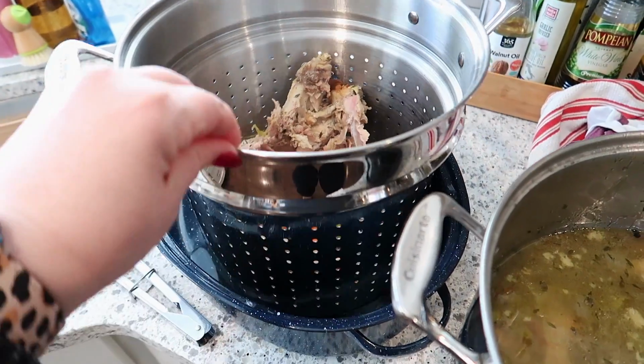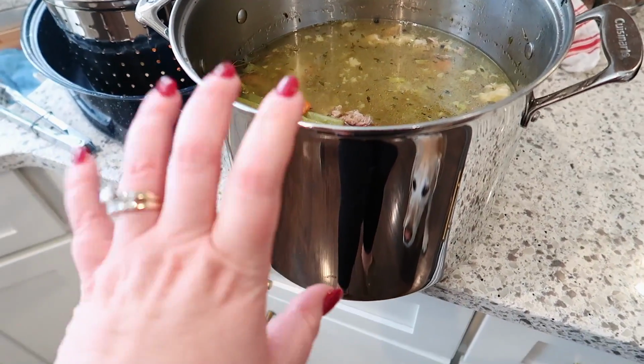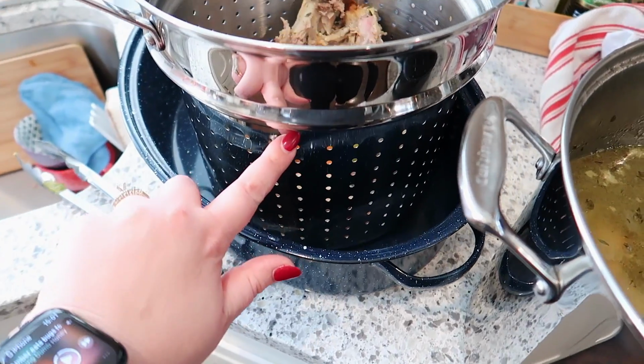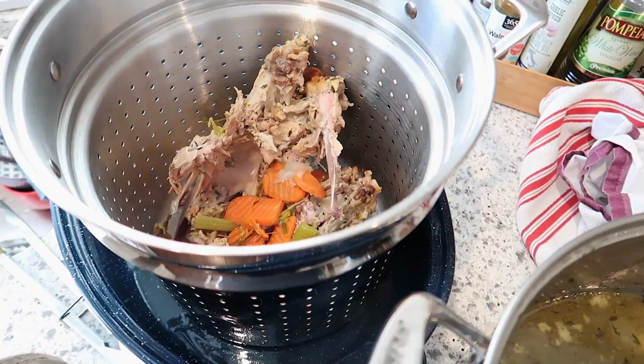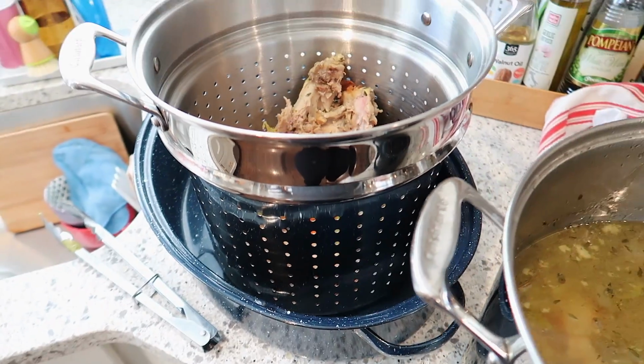This is actually the insert to this big pasta pot. This is a Cuisinart. I can link it down below. It's great for making stock in, but it's also great for pasta. I've got this strainer insert in here, and basically I'm just gonna pour this over here and let all the solids drain out, and then the broth will be left in the bottom of the dish.